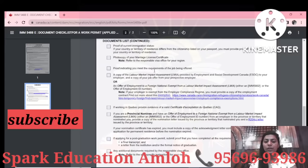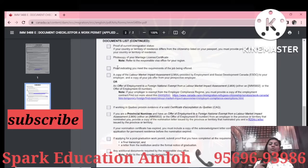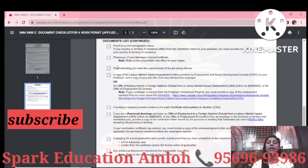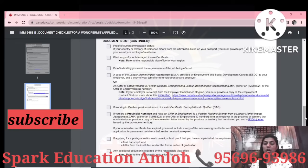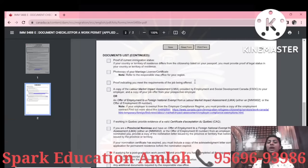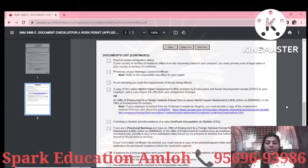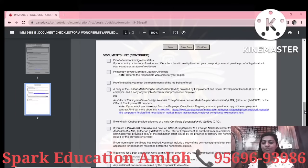Proof indicating you meet the requirements of the job being offered. If someone asks me why I am applying for the job, how I am able to apply for the job, how I think I meet the requirements of that job, especially the one I'm applying for, I would go with the experiences I have from my past jobs. I would include that, and any certificates I have, including my experience and appreciation certificates.